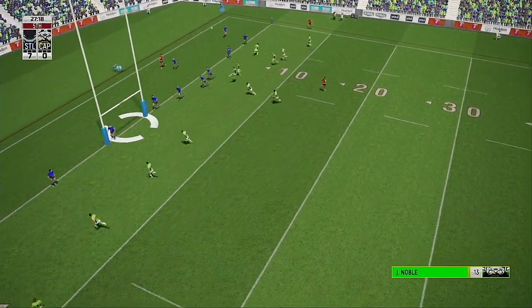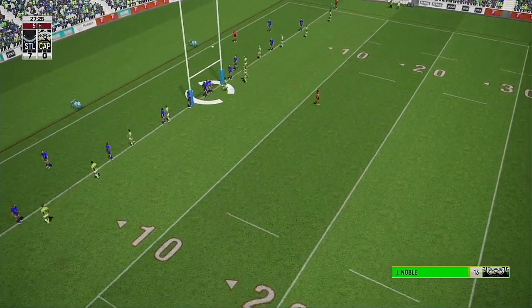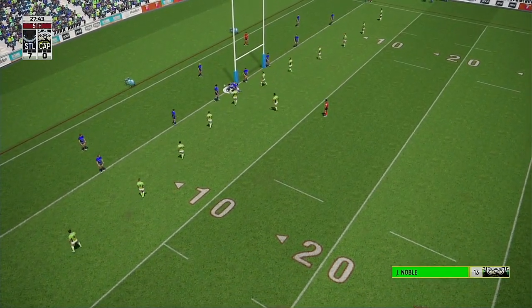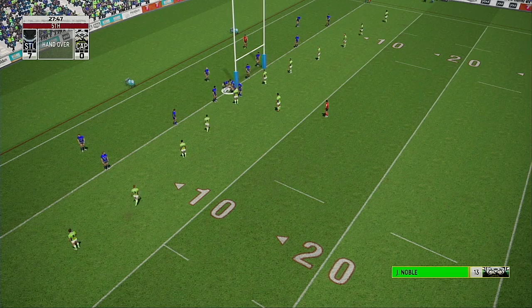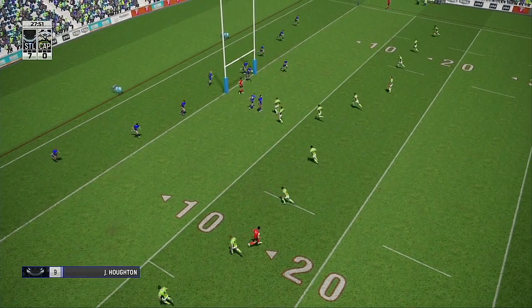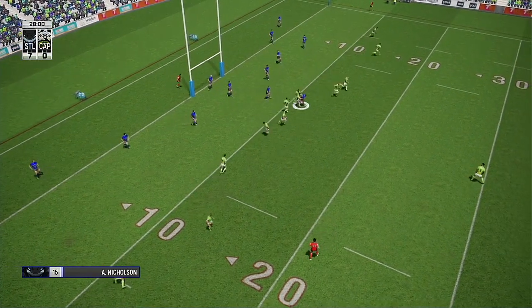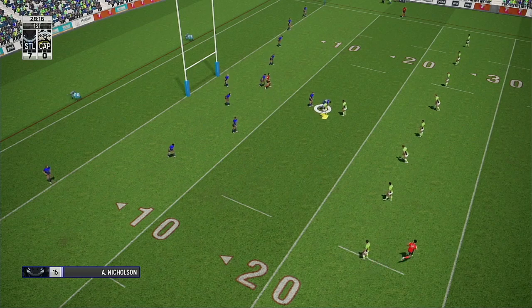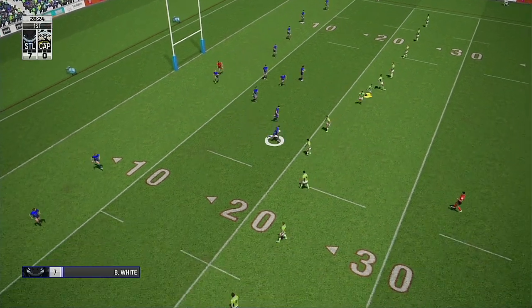Snappy pass. Noble. This is a high kick. He fends off one. He's held there. Well, that ends a very good set. Nicholson. One. Release. Hill. White.